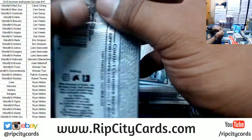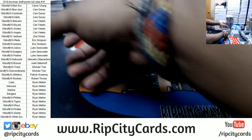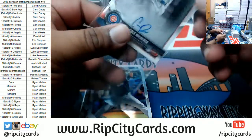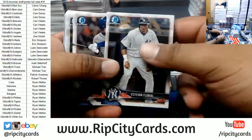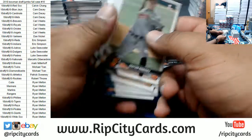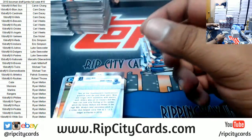I just want to say shout outs to Topps for making these packs so easy to open. Oh my god. Alright, let's see what we got here. Well, Cole Roederer, Cubs autograph. All paper here. Triston Casas, Red Sox insert. Little white sparkle, Joey Wentz, Braves. Got a random this.